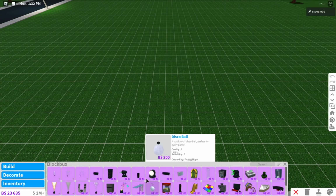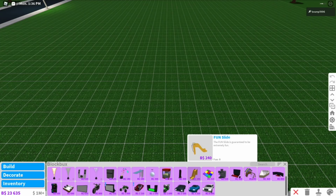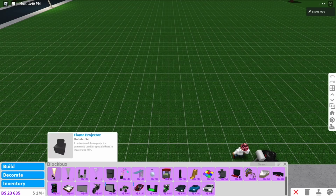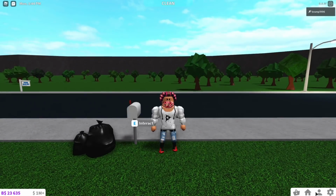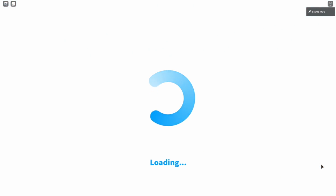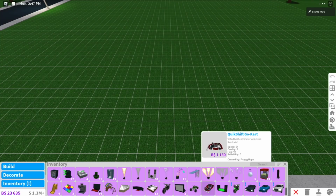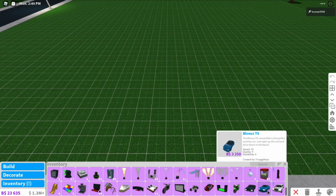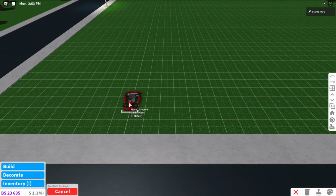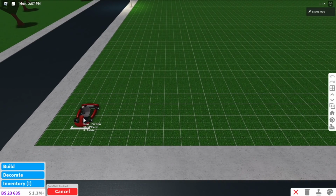Okay, so now I need to pick my favorite Blockbox item and my least favorite Blockbox item. I actually don't really have a problem with any of the Blockbox items, to be honest, but for a favorite one to pick, definitely, yes, one of the cars. But I don't really have cars in my inventory and I don't want to spend it, so let's find where the car is. So alright, my favorite Blockbox item at the moment would probably be the go-kart, even though I do love the Bloxus TS, but I am gonna go for the go-kart because at the moment, that is my favorite one. Let's place that one here and we're gonna put the one I dislike next to it.